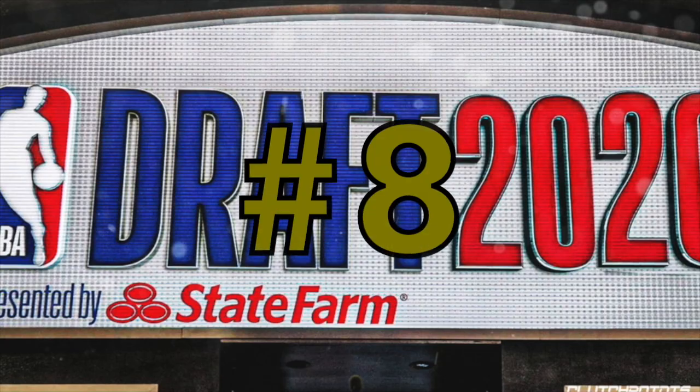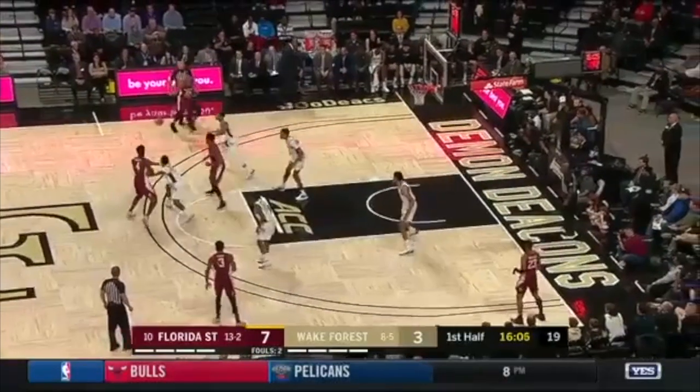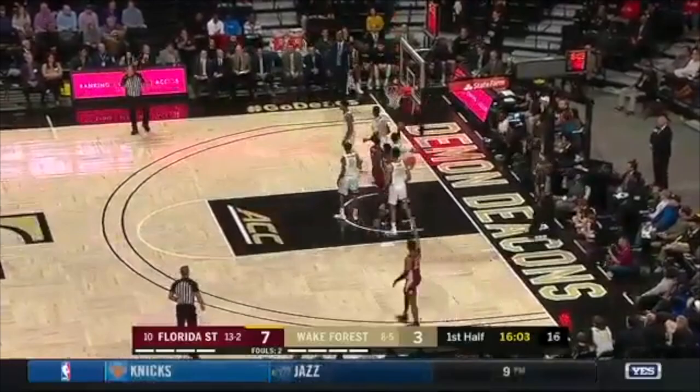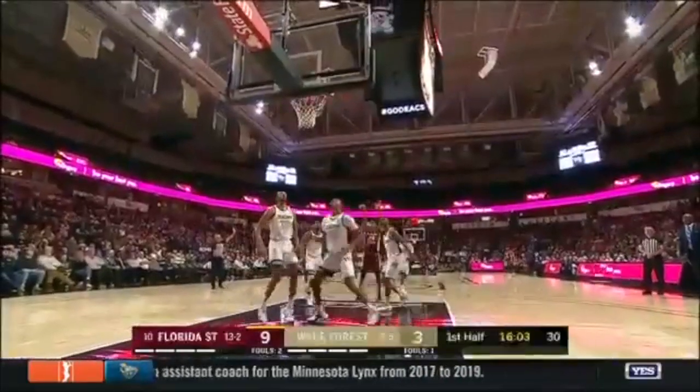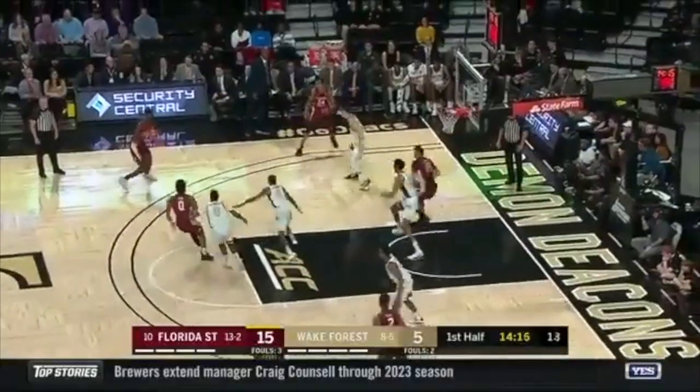Tier 2, number 8, Devin Vassell. There is so much potential for Vassell as a shot creator, and he already has a high floor of being a 3-and-D wing. Vassell is a 6'7" wing with a huge wingspan who will be able to hang with some of the most athletic guards in the NBA. From his freshman year to sophomore season, he made 38 more off-the-dribble jump shots and showed a very smooth pull-up game.